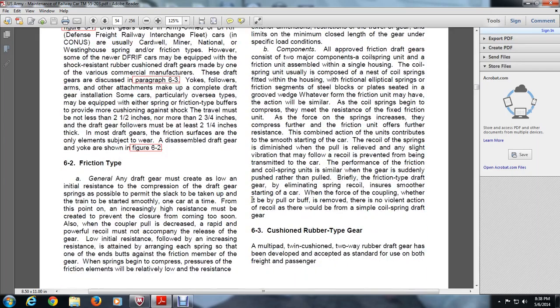Friction type. In general, a draft gear must create a low initial resistance to compression, so that slack can be taken up and trains started smoothly, one car at a time. From this point on, an increasingly high resistance must be created to prevent the gear from closing too soon. Although the coupler pull decreases rapidly, a powerful recoil must not accompany the release of the gear.